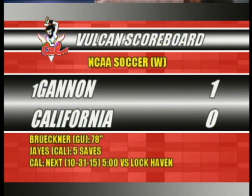and California comes close but cannot knock off the number one Golden Knights. Despite being outshot substantially, the Vulcans fought hard and received a great performance from goaltender Megan Jays. Now the Vulcans look to their final regular season game this Saturday against Lock Haven, where they must win to make the PSAC playoffs.